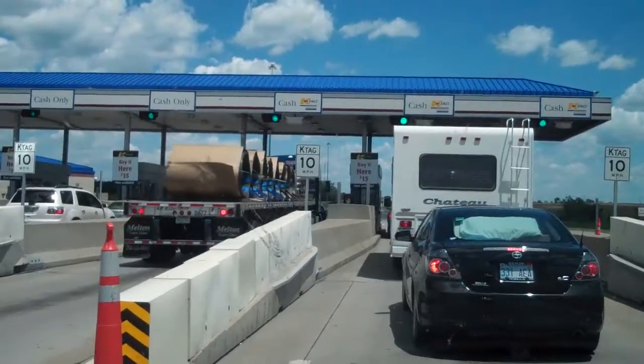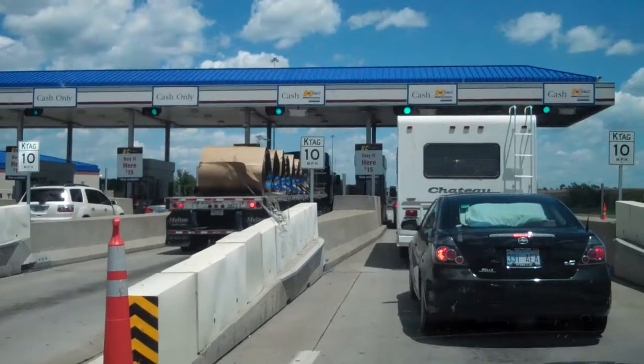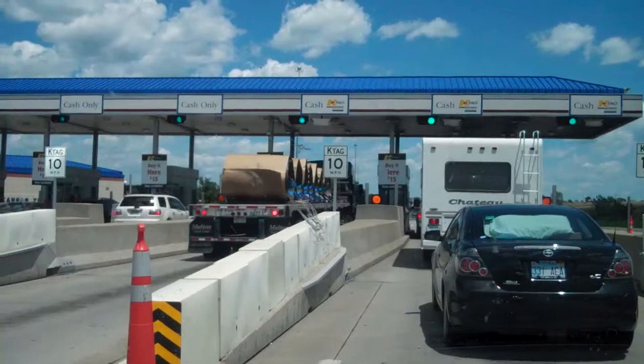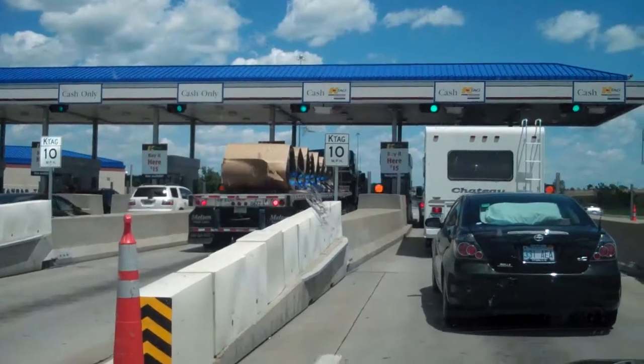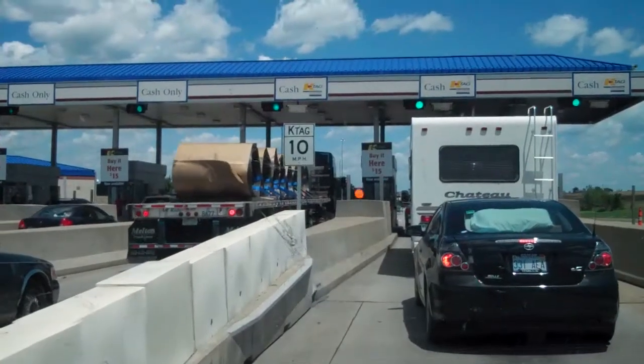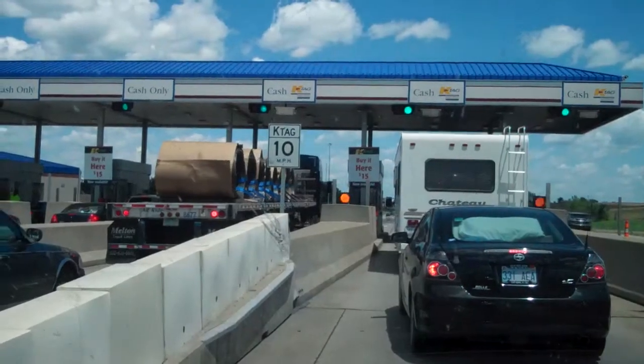Well, guess what? Part of the interstate system is now a toll road. Can you believe it? I can't. Well, I guess they did make some improvements. It might have been three lanes at one time. This is K-Tag, 10 miles an hour is what it says. Anyway, here we are at the toll road.